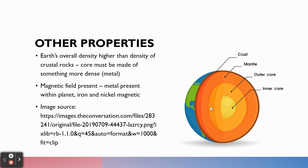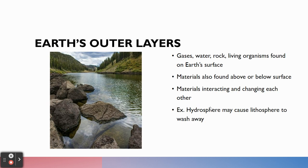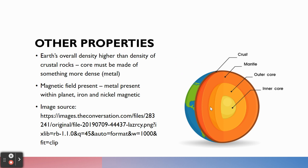Is the core as hot as the sun? Probably not as hot, but I don't know that we know, because we can't really measure it. Let me just take my temperature gun. The core is covered. Its temperature would be over 100.4, right? I assume we wouldn't want it in our building. We know about the magnetism because iron, nickel, and the other one are magnetic. Cobalt, yeah.